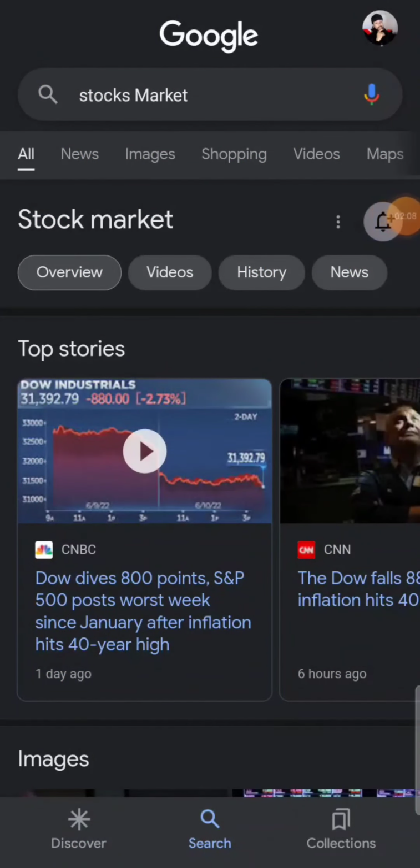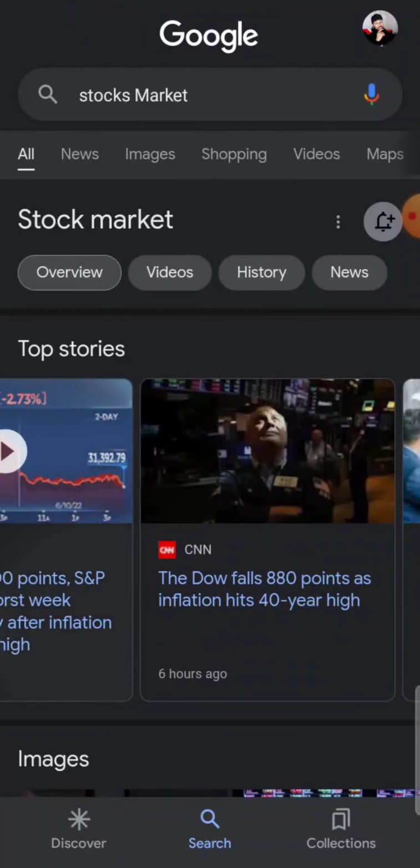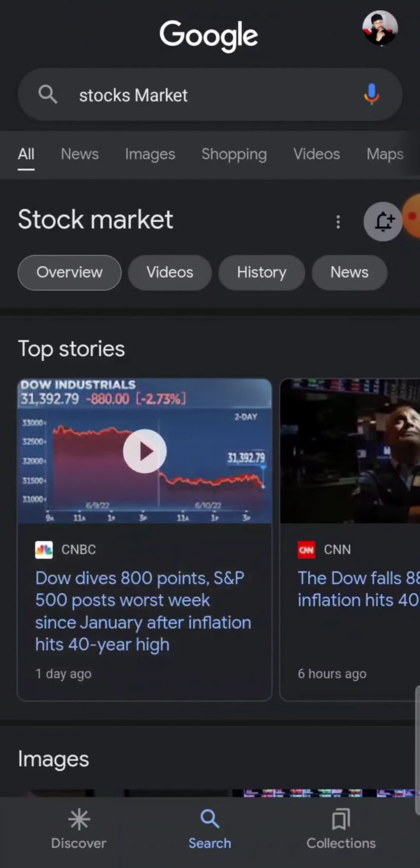And as you guys can see, the stock market is getting hit hard. You see articles like Dow dives 800 points, S&P 500 post worst week since January after inflation hits 40-year high. Dow falls 880 points as inflation hits 40-year high. So inflation is running rampant.